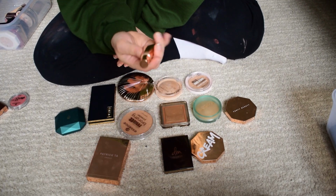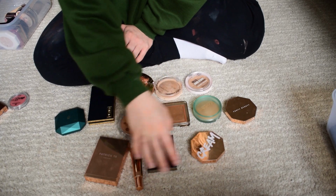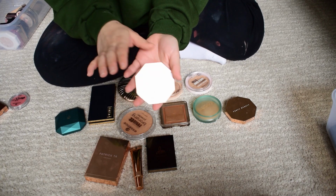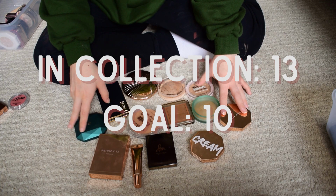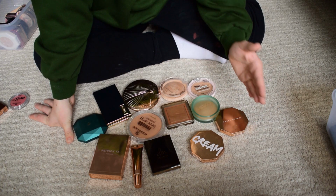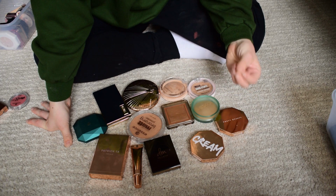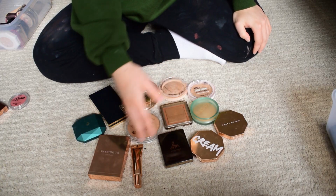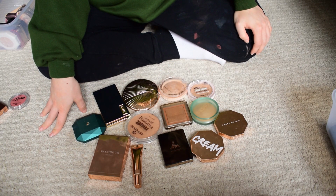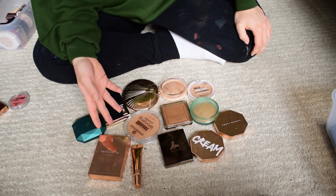I have the Iconic London Sheer Bronze. I have the Danessa Myricks Balm Contour. And I have the Fenty Beauty cream bronzer. I have 13 bronzers and I think my ultimate goal would be like 10. Basically get the mix of bronzers that I want, the different type of finishes, the different type of textures and colors that I would like. I think this is a good mix of everything, but there are definitely a few bronzers in here that I don't necessarily like as much as others.